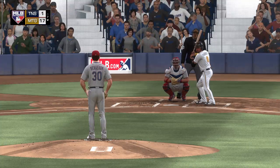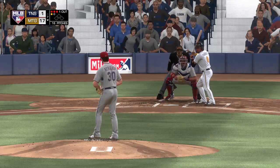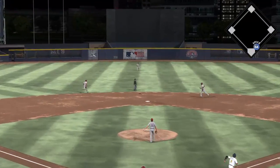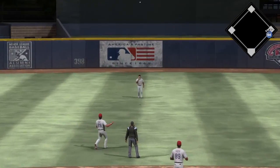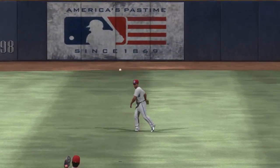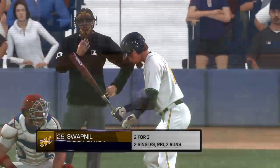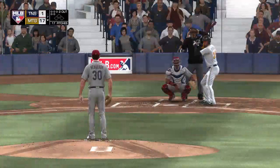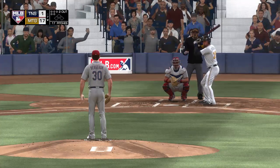It's clear he just hasn't been able to find any rhythm out there. Pretty much unable to hit any of his spots, and now he's at 3-1, and he's put him into another great hitting count. Chavis is there now, and he has it. 2 gone. Now to the plate, Swapnil Bocachica. He's looking for hit number 3 here in this at-bat.